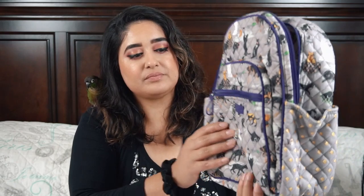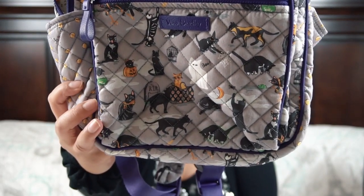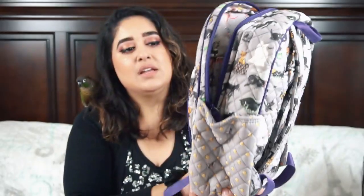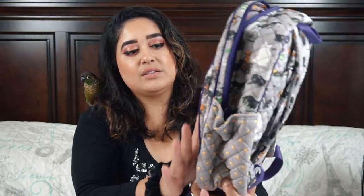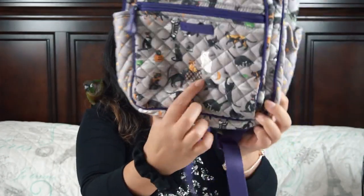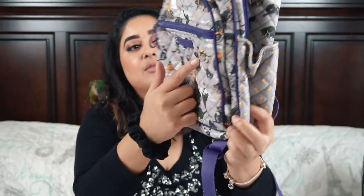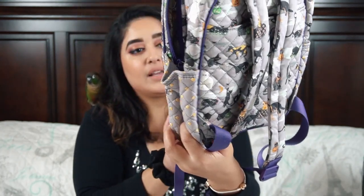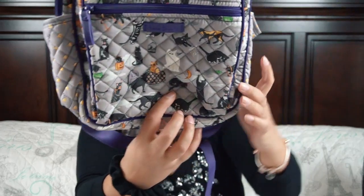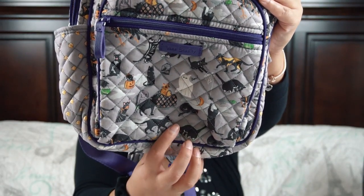But let's talk about this a little bit. I really love how this turned out. I love how I got the ghost kitty right in the center of that bottom pocket, the little pumpkin kitty, the luggage kitty, and even a little witch kitty right there. Then a moon and the sleeping devil kitty. I'm going to see if you guys can see that.